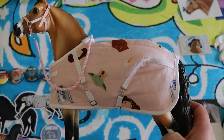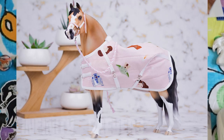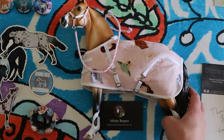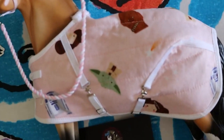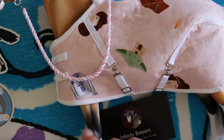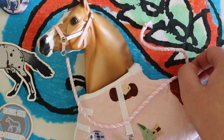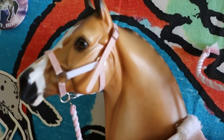It is so adorable. Funny enough, it was actually the same model that was modeling this blanket on her website. She does have this model as well. He's really, really cute. But I just love this blanket. It's so cute. I love the little Chewbacca and the little R2. Oh my god, they're so cute. It also came with a lead rope, of course, and then a halter, which really suits this guy.